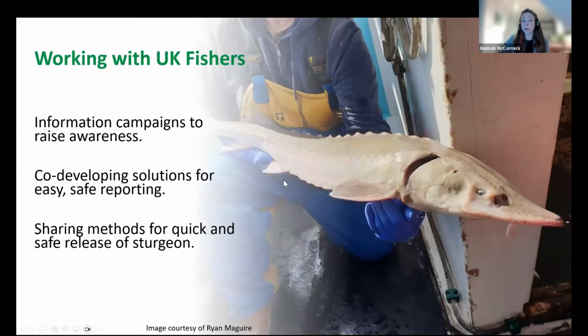The main focus will be to run these information campaigns that have been ongoing in other countries, and focusing those in the UK to raise awareness of these species and their incredibly endangered status across Europe. We also plan to co-develop solutions with fishers to allow for easy and safe reporting and to protect any sensitive information, make sure that data is being used in the way that it's intended, and also to help share and also get new insights about ways for a quick and a safe release of sturgeon that are caught.